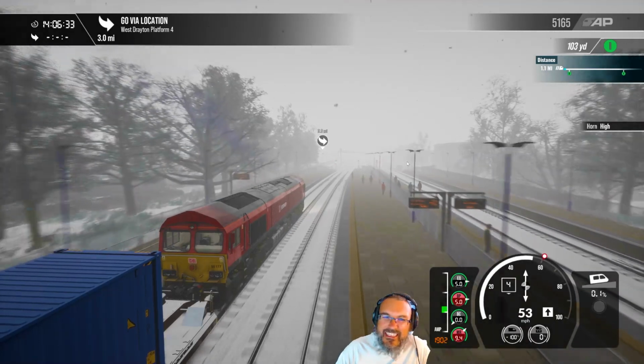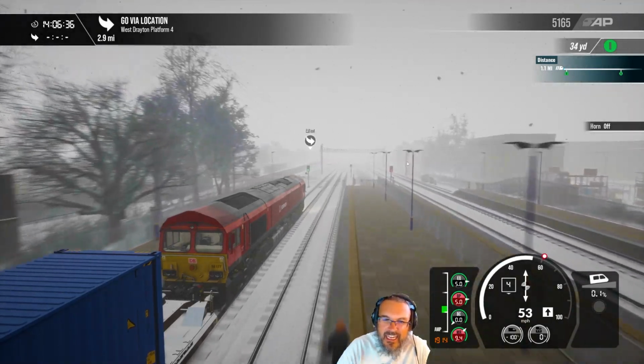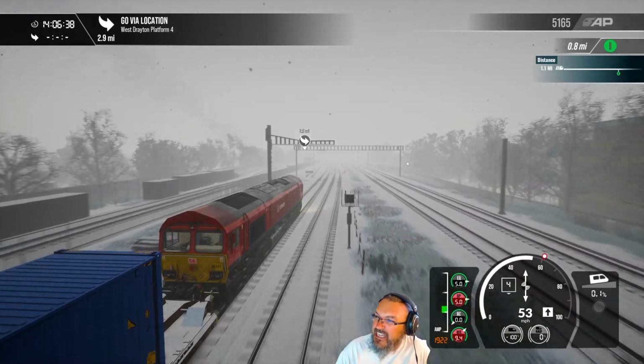Let's blow the horn and get these people off the road there. You can see that lady there is doing that on her phone, walking on the line. She's totally going to fall through, man.